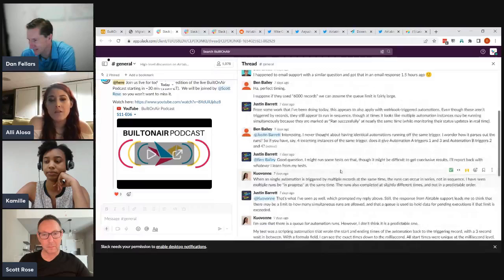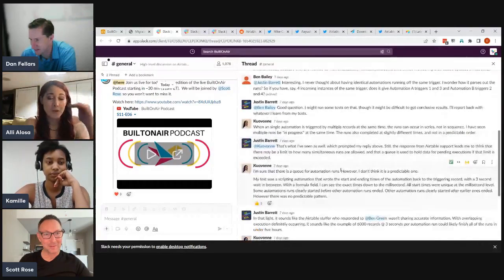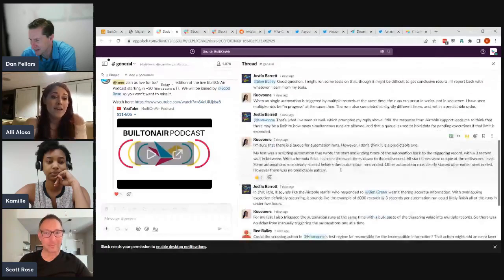I really wish that Airtable would come out with some more granular tools to look at your automation runs or even search through them. If I get a notification that something fails, sometimes the link does work, but I want to be able to search for a certain thing like you can in Zapier.